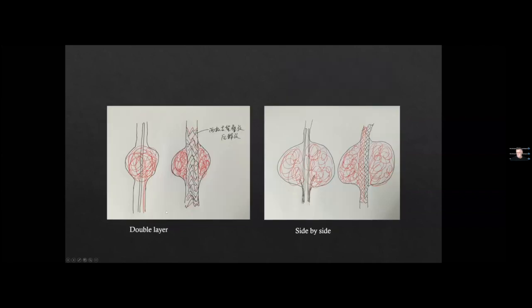Sometimes we also can use double layered stents, through the cavity of the first one, to put the double layered stents to make the metal cover rate even higher. So we can make the basal cavity better. Sometimes we also can use side by side, like in the basal trunk joint aneurysms like this.